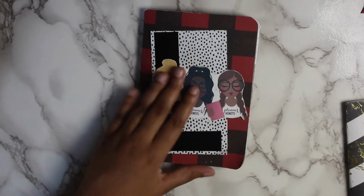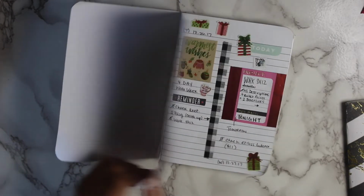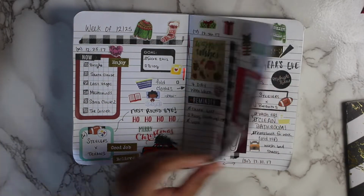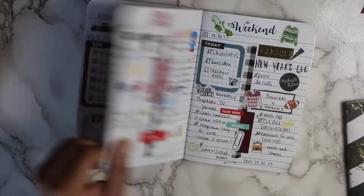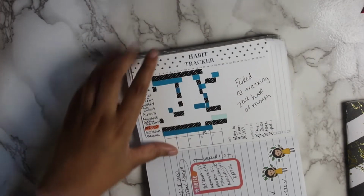Then we move on to the chunky one here. I loved creating this one. This was a freebie. I don't remember where it was from. And then I did the whole dailies here. Well, this was Christmas, so I gave Christmas its own page. And then I continued on. Then I have my expenses.